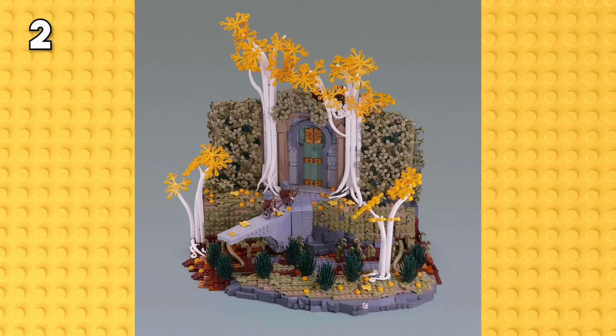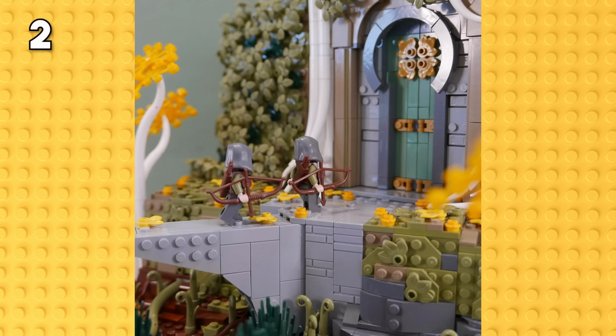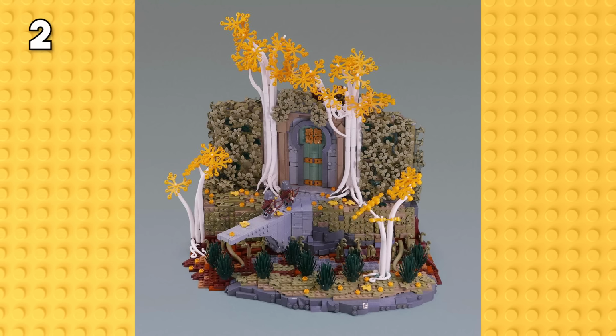But the real reason that these trees shine so well is because of the rest of the MOC. The builder chose a very muted color palette for the rest of the build. The gate itself is the only exception to this with its sand green and gold elements, but the rest of the MOC is made up of colors like dark tan, olive green, and different grays. This isn't a critique of the MOC, by the way. It is made way better for it.